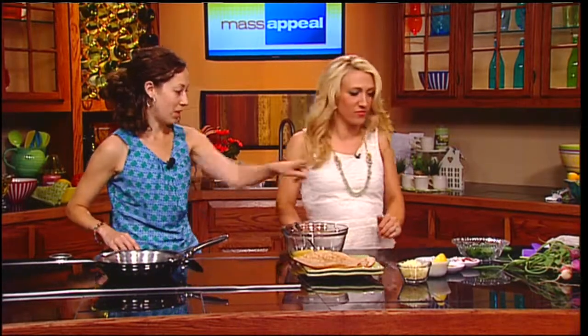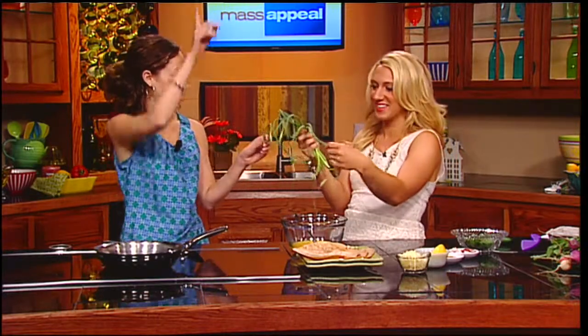So it's a little bit of olive oil. We started out with the garlic scapes, which are these curly, fun things over here. Yes, tell us more about these, because you said garlic scapes. Does it taste like garlic? It tastes like garlic. It's a little bit more mild. This is the part of the garlic that grows in the spring. It shoots straight up out of the ground.